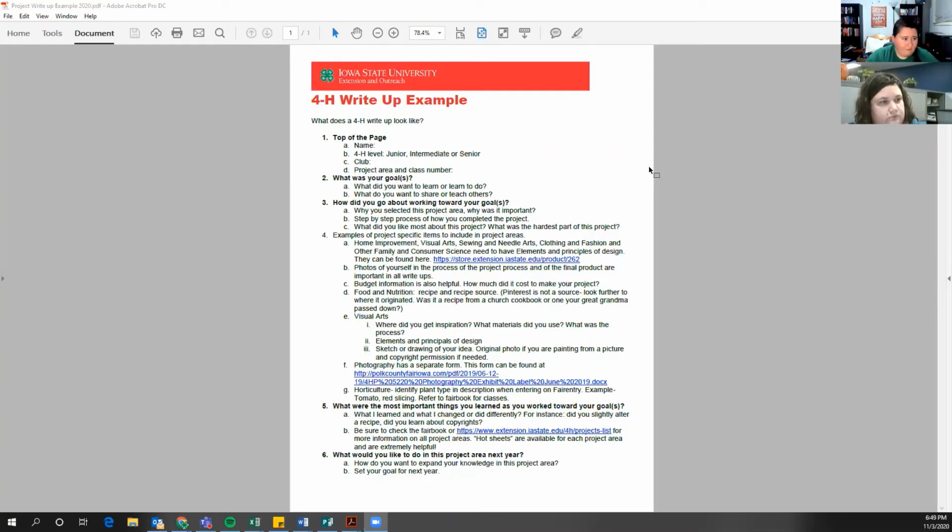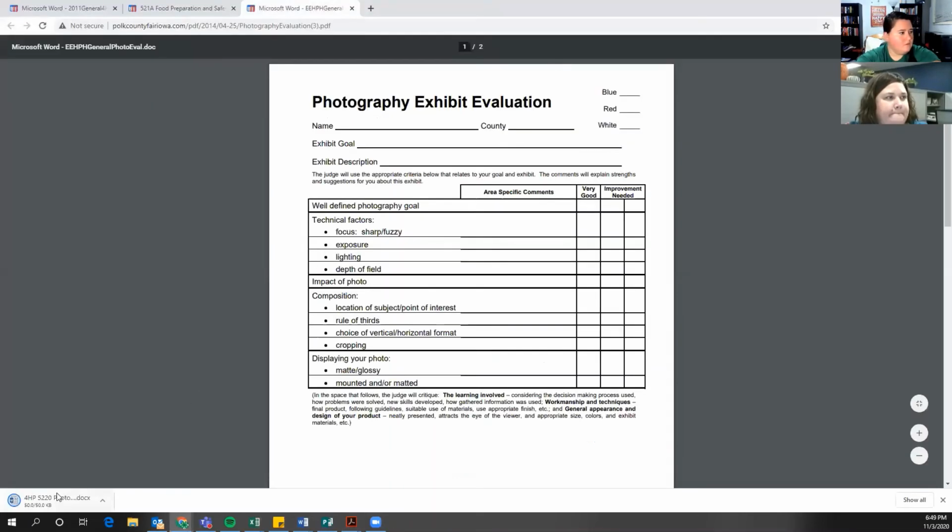Photography has a separate form. It can be found there. Let's see if I can get this to work without messing up. I was gonna say it's in the chat box. It's opening.